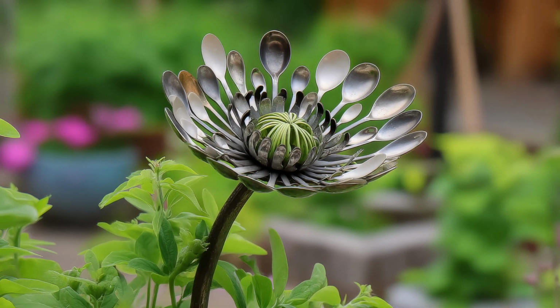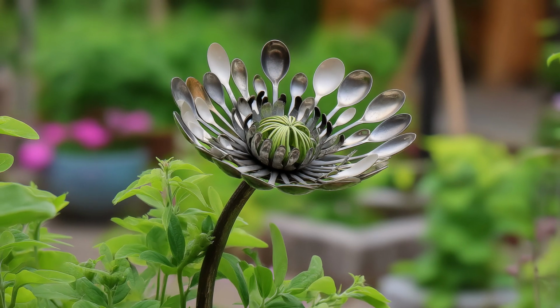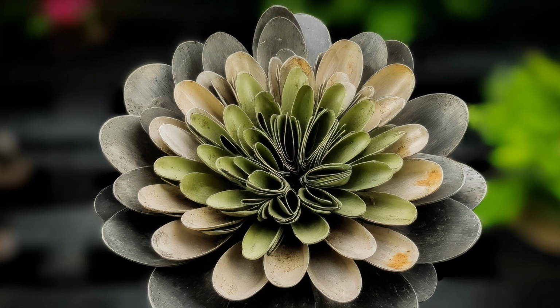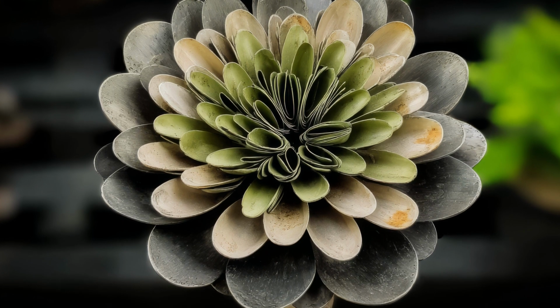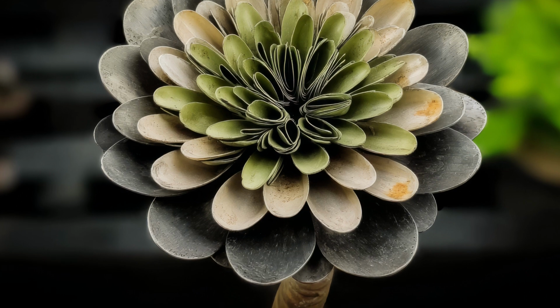Glistening under the morning sun like a dewdrop-kissed bloom, a metallic flower rises proudly from a quiet garden nook. Crafted entirely from recycled spoons, this stunning sculpture is a small but striking piece of eco-friendly art that blends elegance with resourceful creativity. Each spoon, bent and shaped by hand, becomes a delicate petal, its once common curve now transformed into a radiant silver flourish.